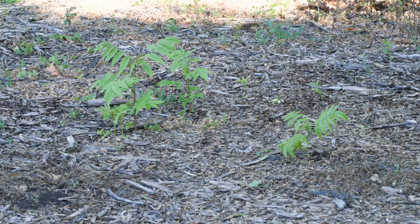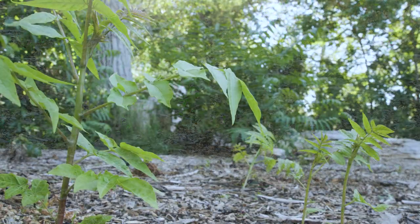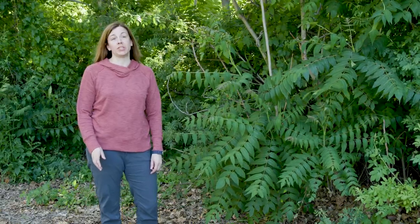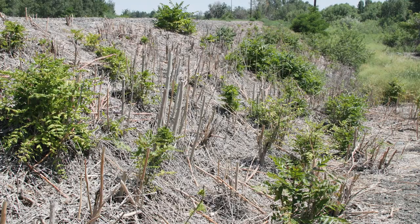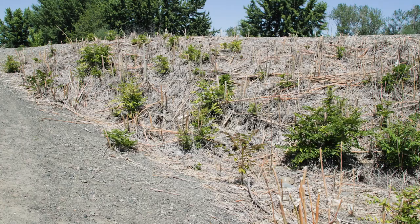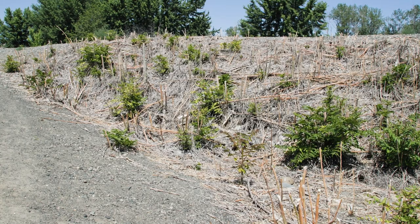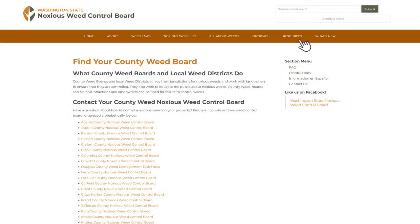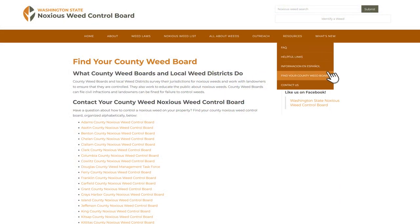Try to control Tree of Heaven when it is small, before its large root system develops. Larger plants and trees will require herbicide application for successful control. Just mowing or cutting stems and stumps will not provide control, and in fact, you will have resprouts occur. Contact your county noxious weed control board to discuss the best control options for your plants. You can also contact your WSU Extension Office and Conservation District for advice as well.